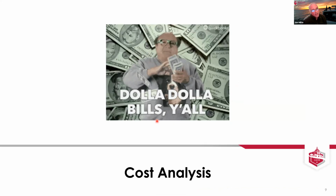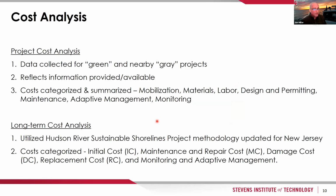We did two different things: a project cost analysis and a long-term cost analysis. To break them down, for the project cost analysis, we sent out inquiries to project designers, DEP, and others involved in these projects, trying to collect as much cost information as possible. As you might expect, we got differing levels of cooperation. So the first caveat is that we have different levels of detail in some of the cost estimates that we have.